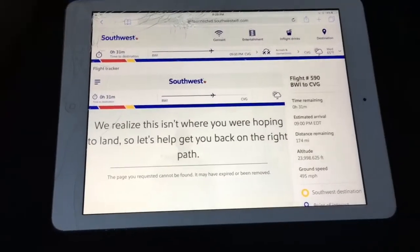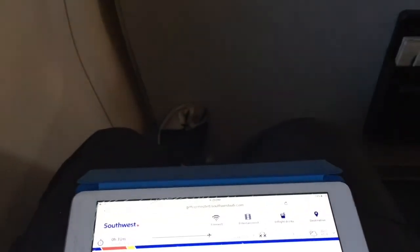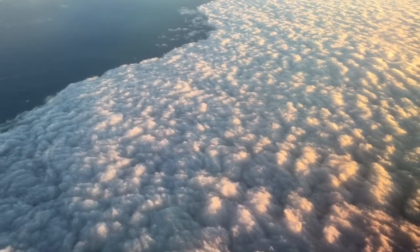Plus I like the legroom. And it looks like the flight tracker was a little messed up, but that legroom, man, it is definitely nice. Although I wish I had access to a tray table when it's time to get that drink or those peanuts.